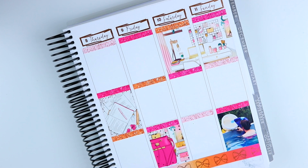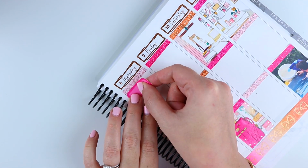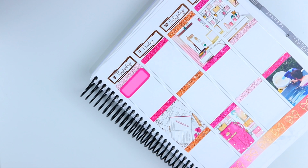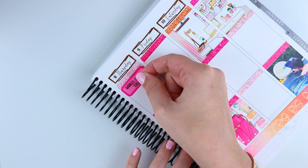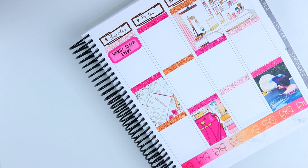Thursday, I woke up super, super tired, probably because my child screamed all night long. So I'm gonna put worst sleep ever at the top of Thursday because it really was. Alex and I both were just up. What color did I do? Silver. Alex and I were up pretty much all night, alternating carrying him around and trying to soothe him and figure out what was wrong with him. But then he finally got to sleep in the early hours of the morning, and I got a couple of hours of good sleep too, but I still just was really tired.